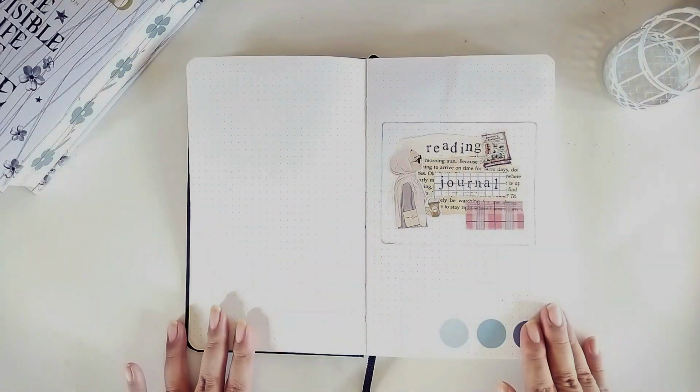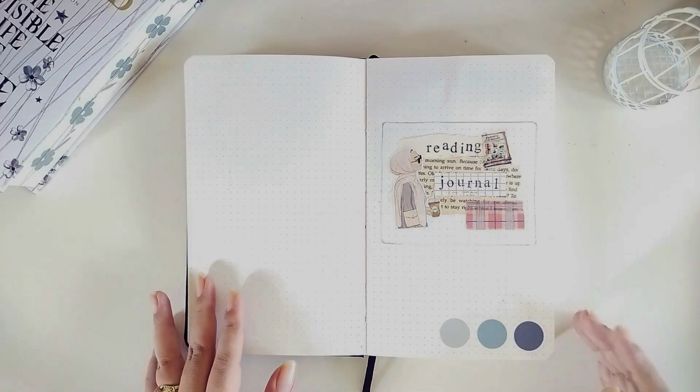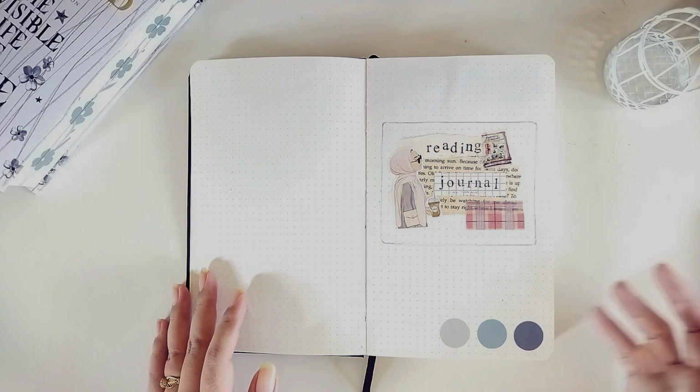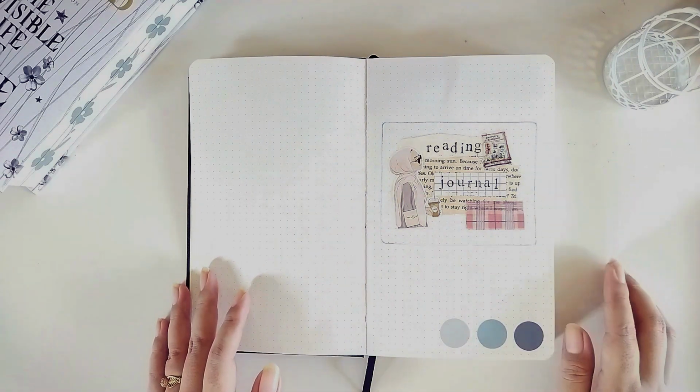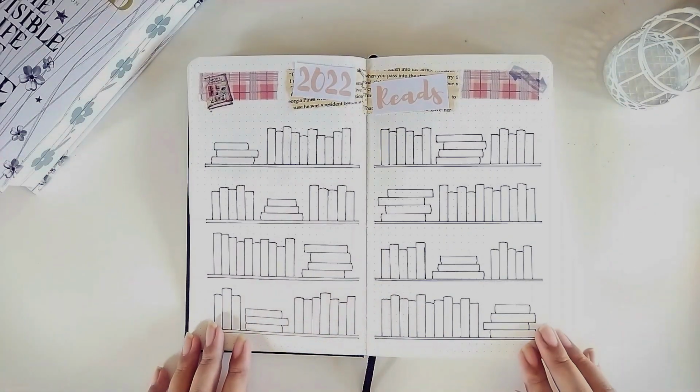So the first page is my cover page, nothing fancy in here. I use some stickers, washi tape, and a couple of scrap paper, then add the title reading journal with my alphabet stamp. Then my first reading spread is the bookshelf spread.